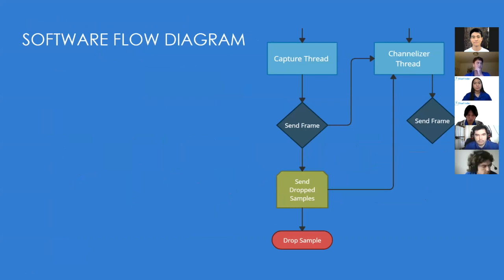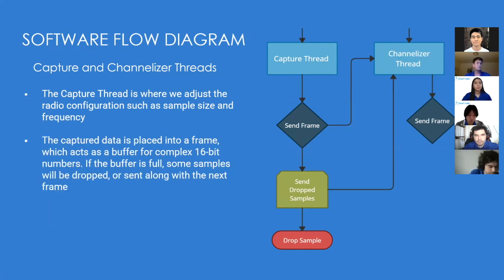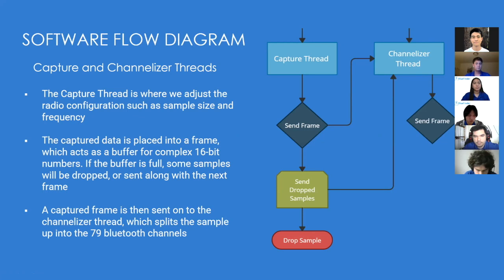So these are the capture and analysis threads. The capture thread is where we adjust the radio configuration, such as the sample size and frequency. When data comes in, it is placed into a frame, which is essentially a buffer holding 16-bit complex numbers. When this buffer gets full, some samples are dropped while other samples are sent along to the next frame.